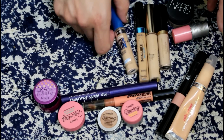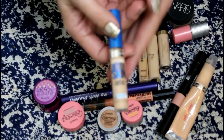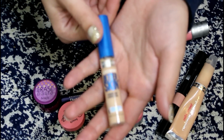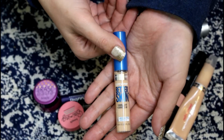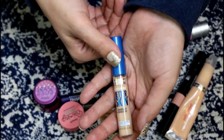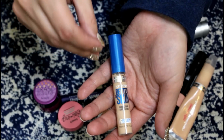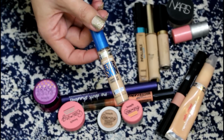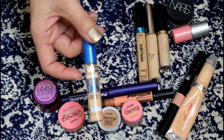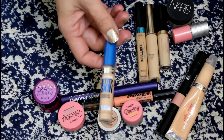That's going to go. The Super Stay Better Skin Concealer from Maybelline, again, I tried so hard to love this. I tried it so many times and it just never really did anything. And eventually I made a real concerted effort to find out why I didn't like it. And it settles into lines, it's dry, it does not look good. Especially if you have aging under eyes with fine lines. Doesn't look good at all.